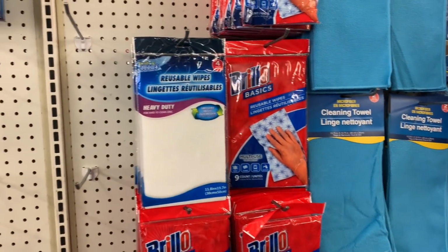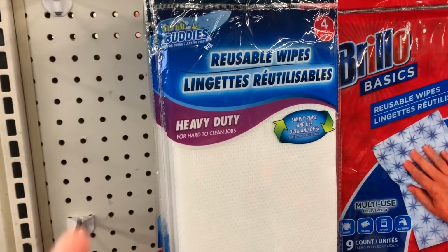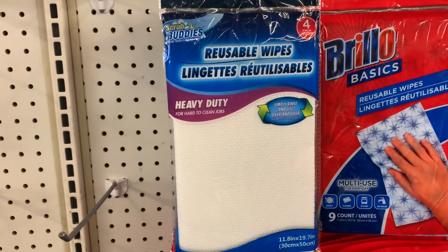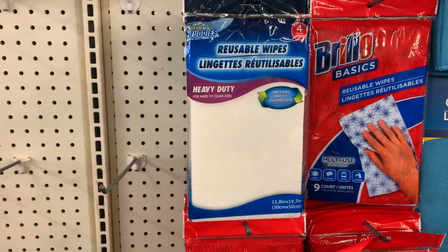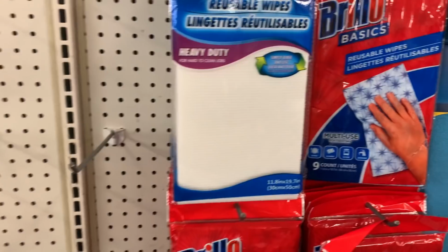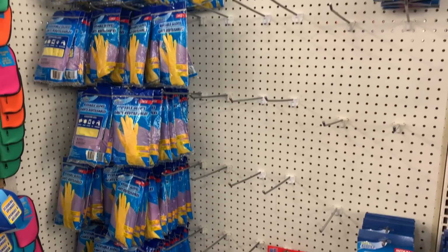We've got Brillo pads, reusable wipes by Scrub Buddies. I'm assuming these are like the Mr. Clean scrub erase bars. If you know what I'm talking about, please leave it in the comments because my pregnancy brain is getting to me. But I'm assuming that's what this is, just a longer sheet of them. They also have a ton of reusable dish gloves here too.